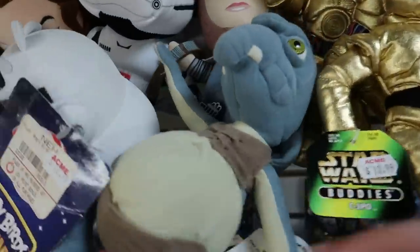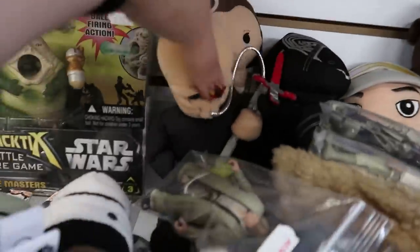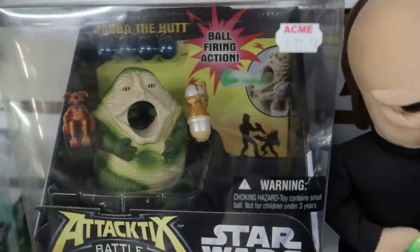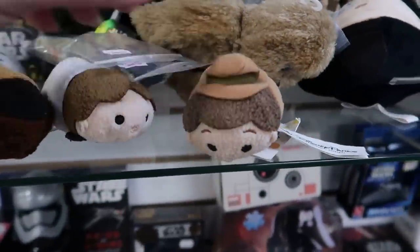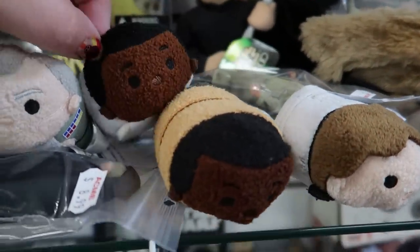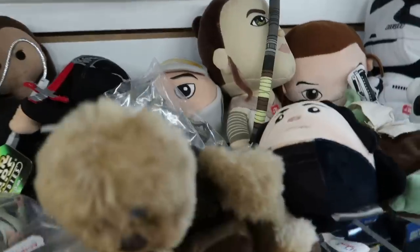I just looked over here to confirm his name because I saw the statue and it was bothering me that I couldn't remember his name. It's Watto. I knew it was something with a W. So, Watto. And look at all the plushies. Look at this little Figrin D'an plushie. And what's this over here? A battle figure game? So there's Jabba with a big old mouth and it looks like that ball fires out. That's fun. And these cute little Sum Sums, Tum Tums. I don't know how to pronounce it, but I've always liked them. I have Han and Leia, but there's a lot more here. And what's this? Oh, I have this Chewie. Hello, Chewie. Oh, he fell. He face planted. And this really cute Kylo Ren.